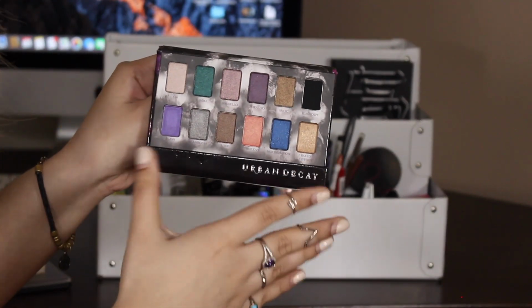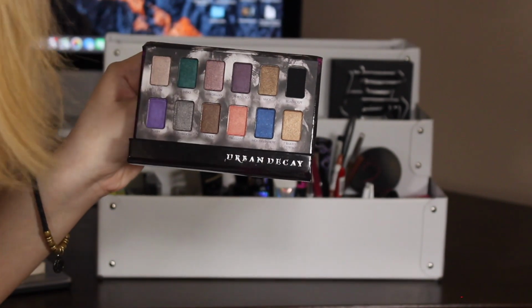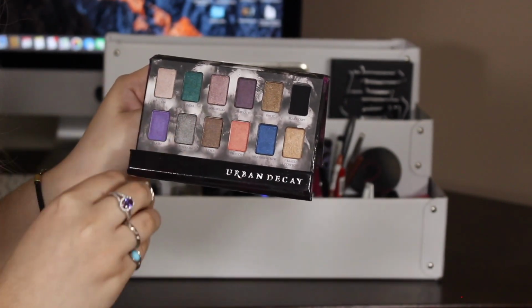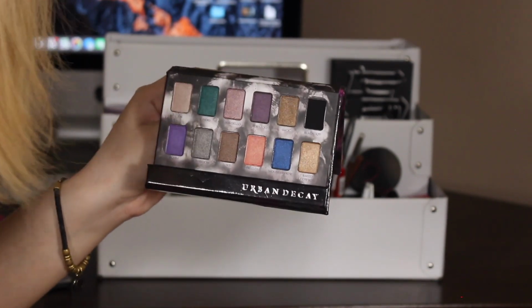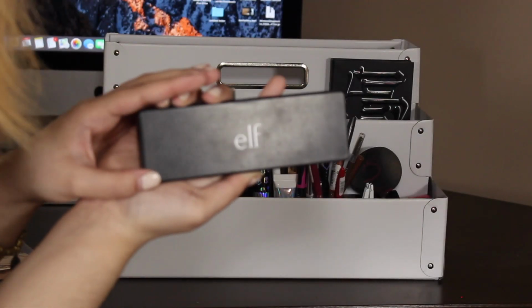but this is kind of like a supplementary palette, you know what I mean? This is all shimmer, so I'm just trying to kind of use it up a little bit more, test it out more. I got this a while ago, but I've barely touched it, so I've been wanting to play with this more. So this one is a classic.